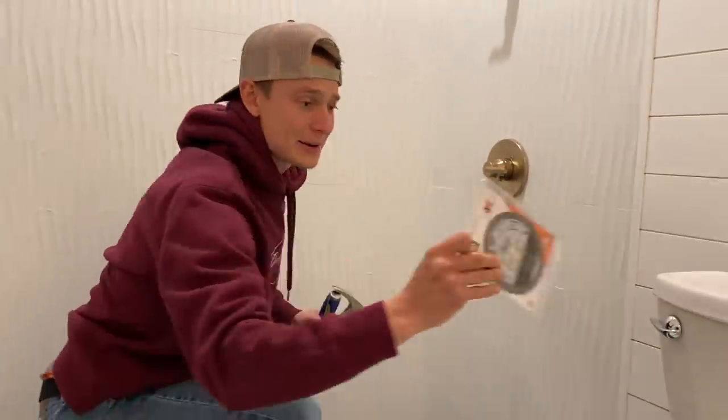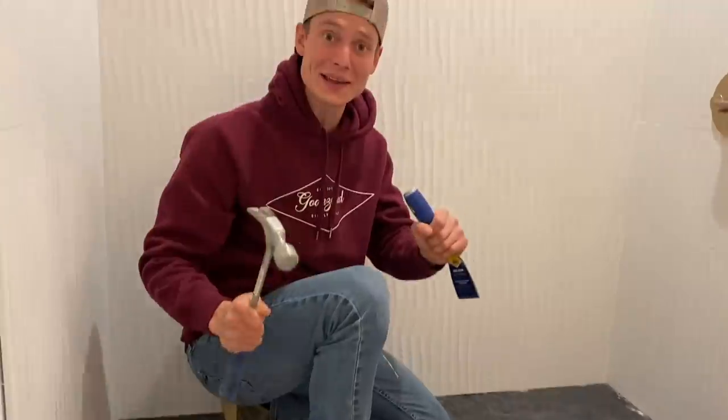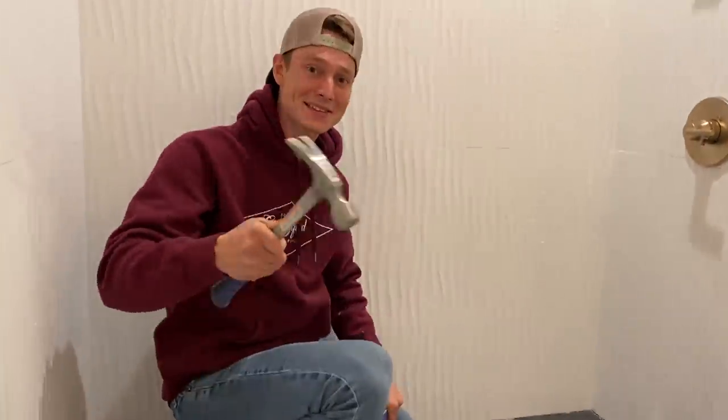That's why we got this blade right here. So we're gonna try to do some precise cuts, some precise breaking as well. So I say we go ahead and get started with this one, and hopefully we can get this thing fixed.